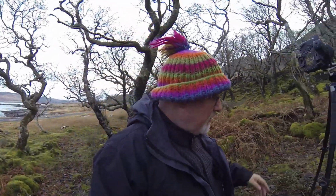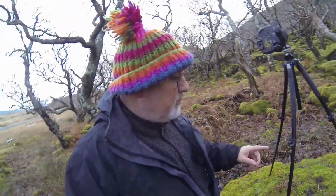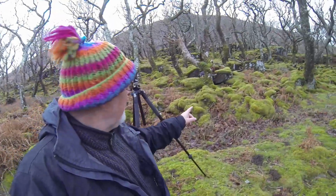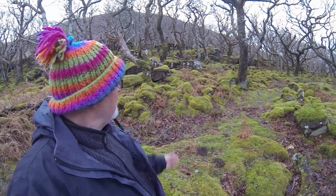So I've now, this part down here is deep. So I'm balanced now on a big rock. I'll just turn around and show you. I'm now going to line this up. Looks absolutely stunning. Just look at all this green moss. I am just lost for words.